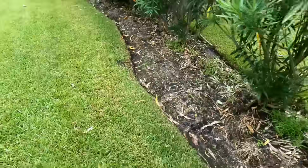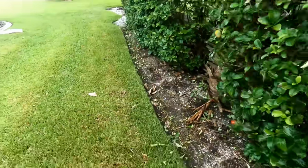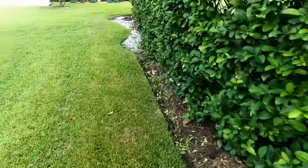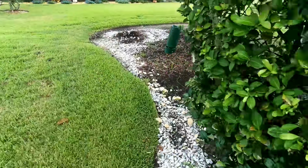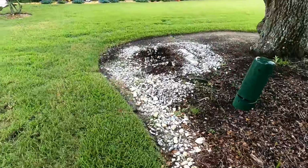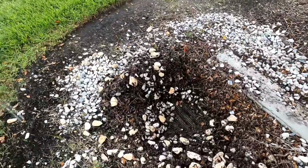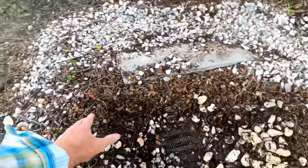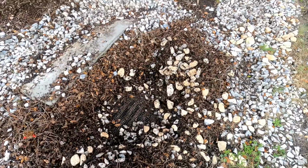It all comes down here to the storm drain. And we were here yesterday, and I just opened that storm drain up just a little bit. You can see they haven't done anything to it. So as it rains harder here in a little bit, all of this debris is just going to wash right back over top of the storm drain.